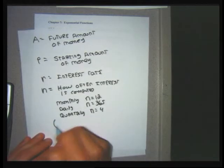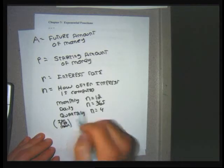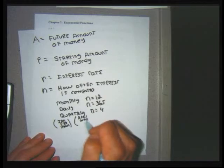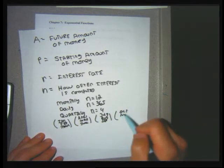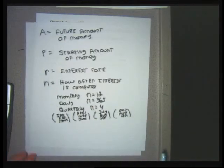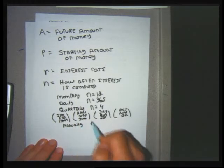The first quarter is January, February, and March. The second quarter of every year is April, May, and June. The third quarter is July, August, and September. And the fourth quarter is October, November, and December. So if interest is paid quarterly, it's paid 4 times per year. And if interest is paid annually or yearly, the N in the formula would be 1.